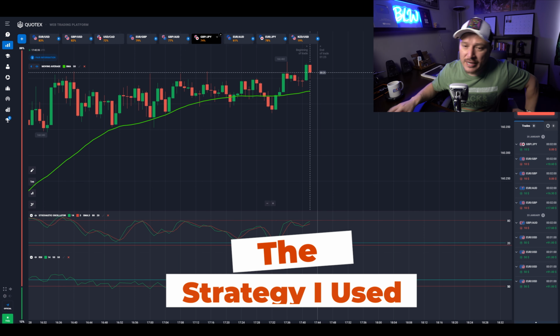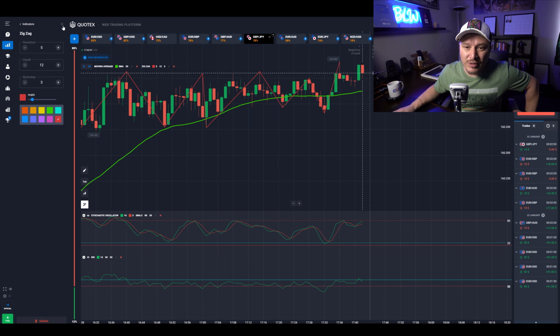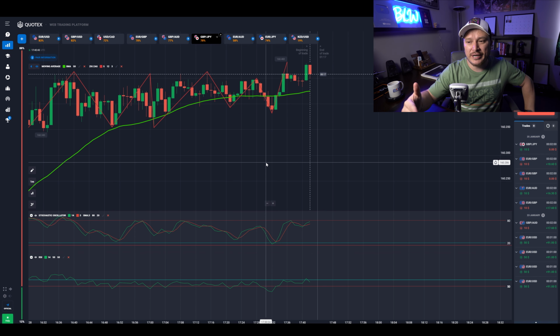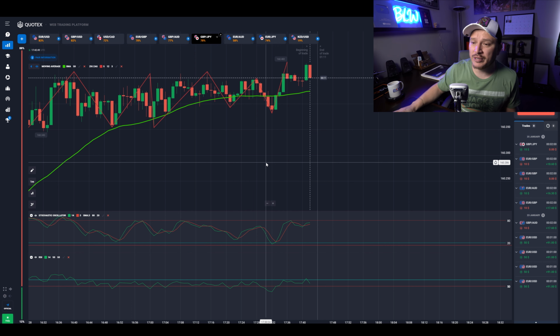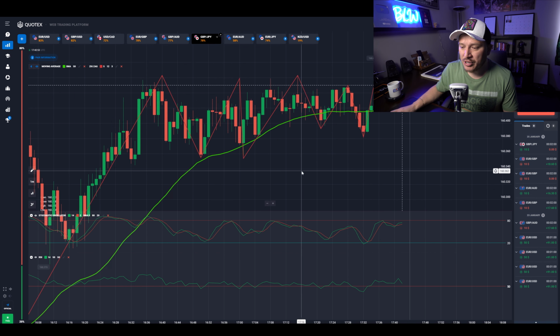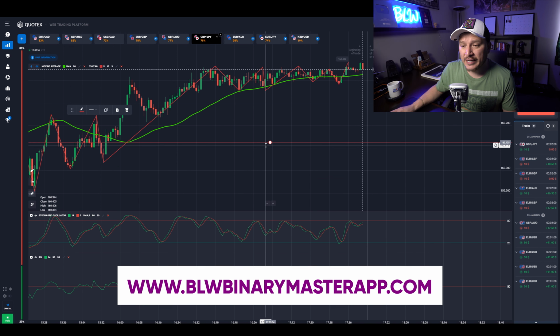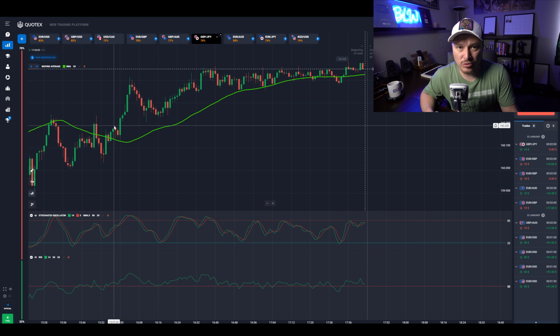Now, the strategy that I used in these specific trades was the zigzag trading strategy with 30-second candlesticks, zigzag, and stochastic oscillator. The setup is different right now because today we had a session with the BLW Binary Master app, and we used a different strategy, but that is the strategy that I decided to use in this specific trading session.